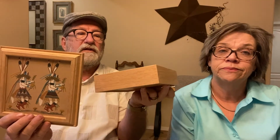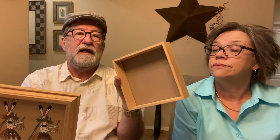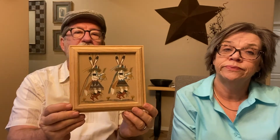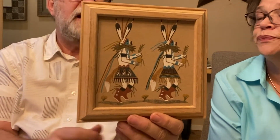This looks like a handmade box. I don't know if it is or not, but the box itself is just a shallow square box, probably about 7 or 8 inches, about an inch and a half to 2 inches deep. And the top is just beautiful, Native American.